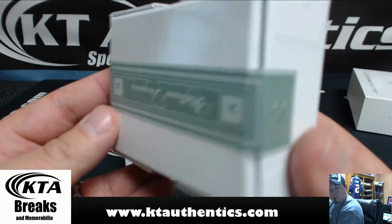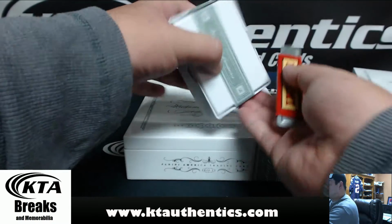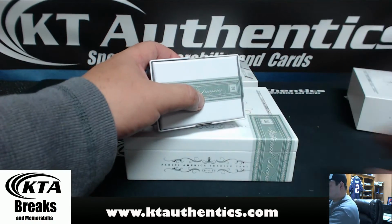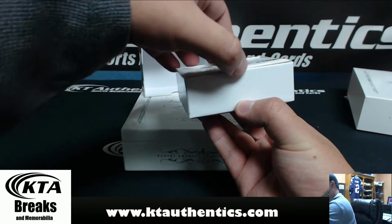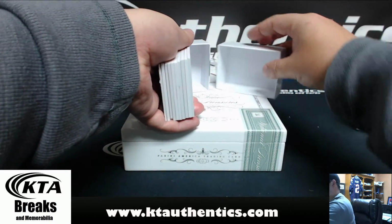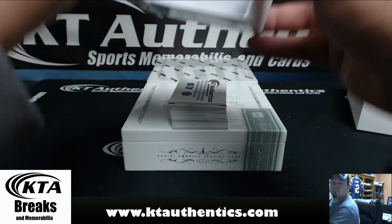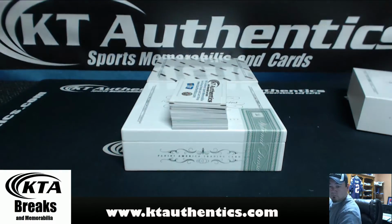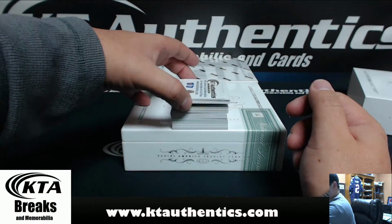Hit Logo Man every year, and I haven't hit one yet. Last year I hit one in the first case and got it over with. I know, I hope so.